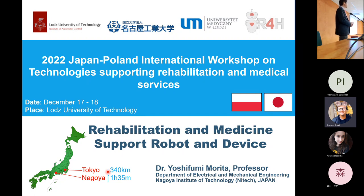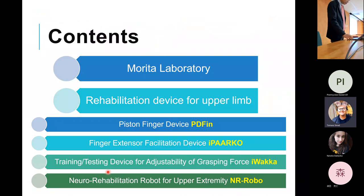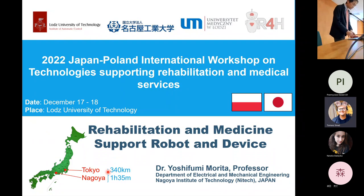I'm very happy to be here in Łódź and to meet Polish friends and to hold a workshop. Okay, Poland. I have visited Poland 15 times, and Poland is the most visited country in Europe.